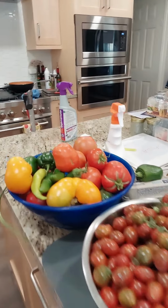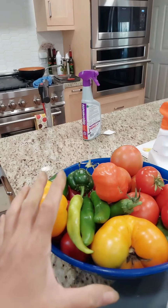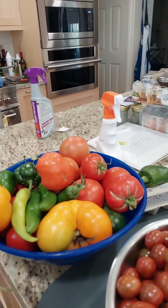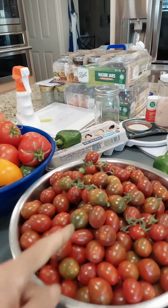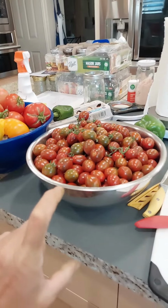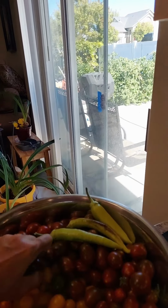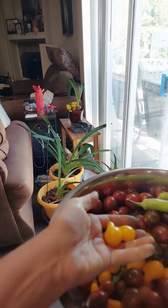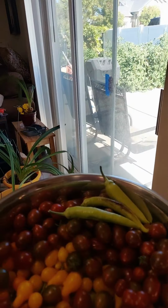So here we are well into October. My pepper plant is so full of peppers. I'm only taking off the ones that'll keep it from breaking. But the mini tomatoes, okay, that whole bowl is completely full, as is this huge bowl with the chocolate ones, but also these cute little yellow ones as well.